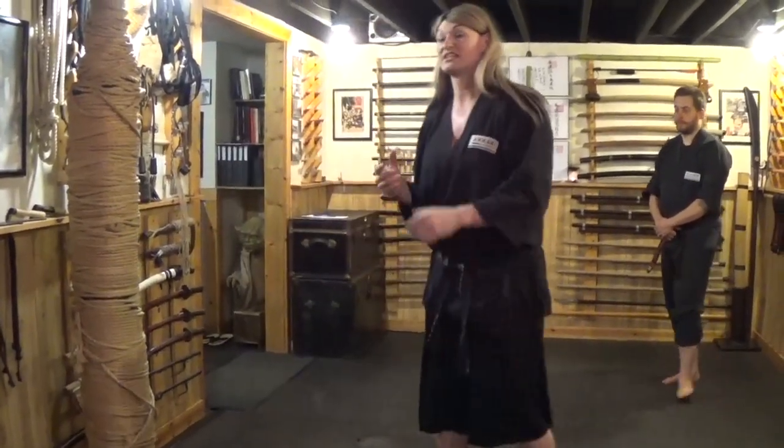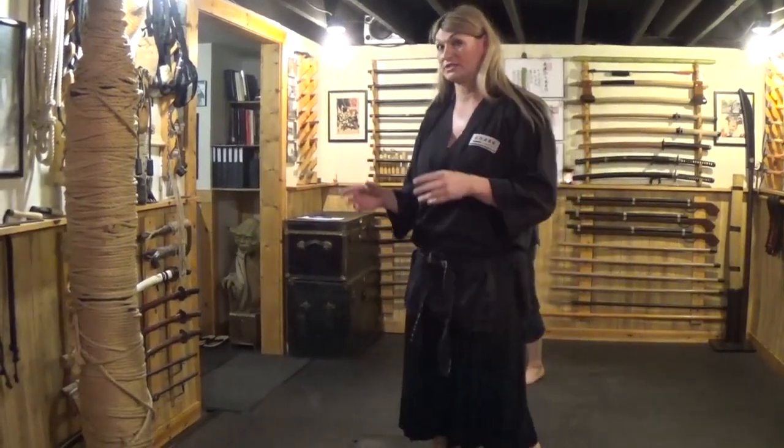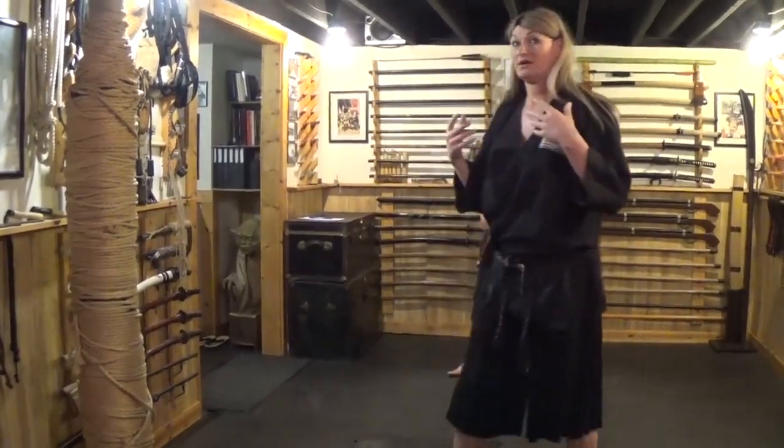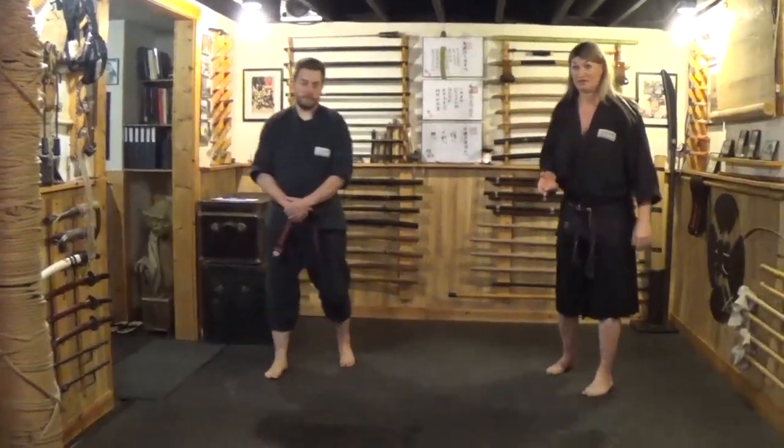Catch what I'm saying? I just feel like the Kekomi Geri is a more effective and efficient type of kick in a self-defense situation, right? But again, you have to take what the defense gives you. If they don't give you the target to use that kick, then you can't use that kick. You're kicking what is given to you.